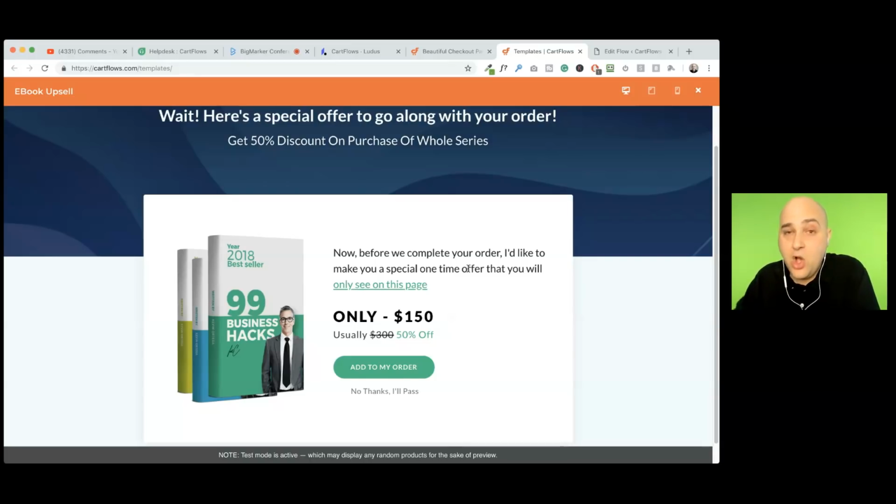The secret of all the most successful corporations is they get their existing customers to buy more from them. And that's the concept behind the upsell: to get your new customer to buy more from you, to their benefit.